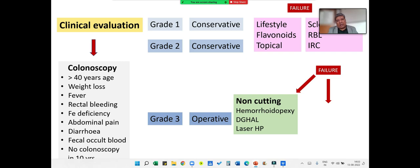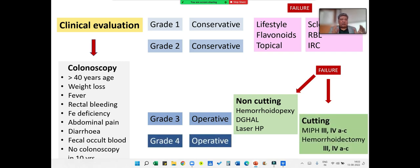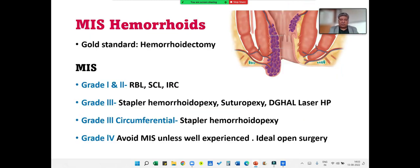Doppler-guided hemorrhoidal artery ligation and laser hemorrhoidoplasty. You are not cutting anything. But when it's grade 4 or grade 3, in some cases you do MIPH for grade 3. And when is MIPH and hemorrhoidopexy great in grade 3? When it is circumferential, so all around there are hemorrhoids. You don't want to cut anything. You go above the hemorrhoids and you manage them.